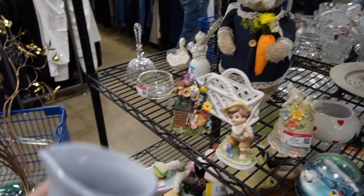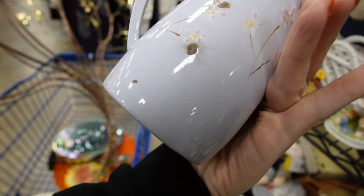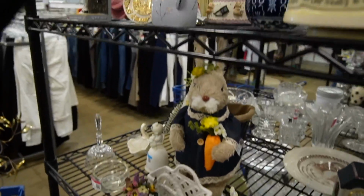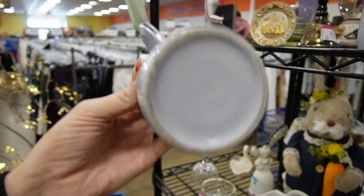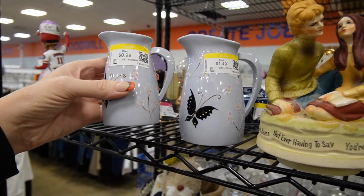Butterflies. There's a set of them. Gotta check them over. This one's got like hair stuck to it. I have to clean that off before we sell it. And the other one, let's make sure there's no damage on that. Looks to be in good condition. I like that they're graduated with butterflies.